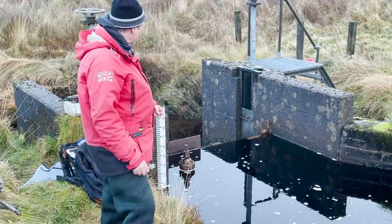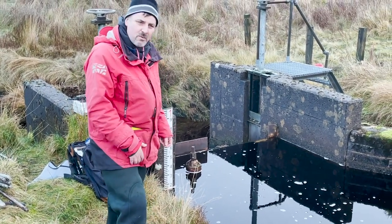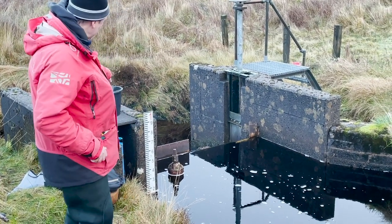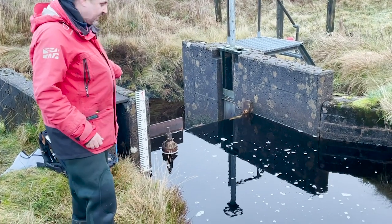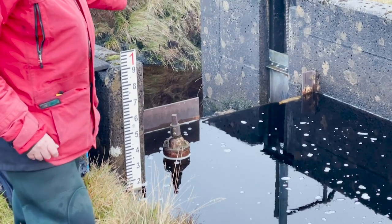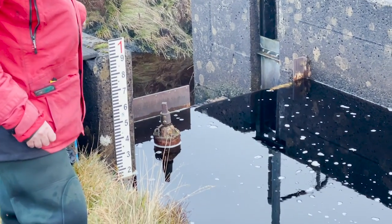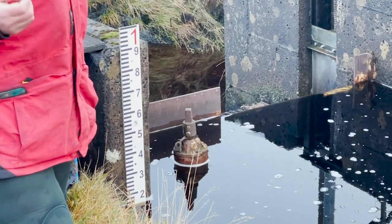And then using that information, we can work out what the discharge is. Now, for the measurement of the stage, we can do that in a number of ways. One of the ways is to do that manually, and here you'll see a gauging board, this meter stick, and this basically gives us the height of the water, or the depth of the water if you like, but the height of the water above the lowest notch in the weir. And so when we come up, we regularly measure that. Now that's just giving us a point measurement.